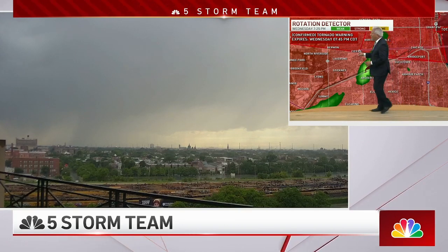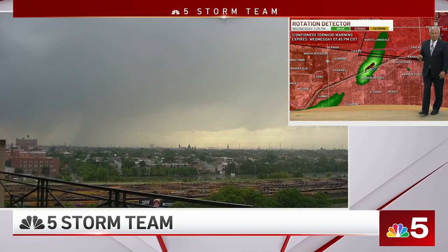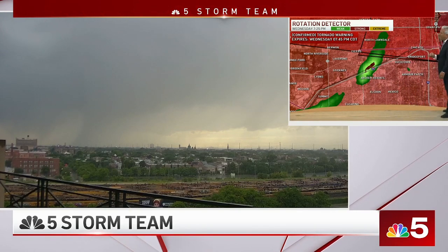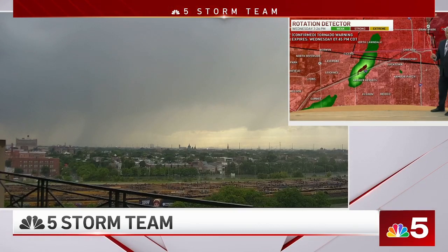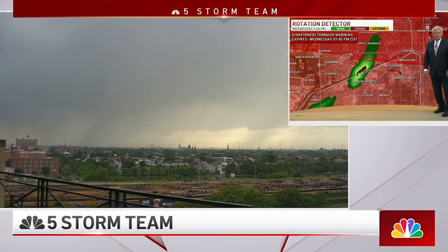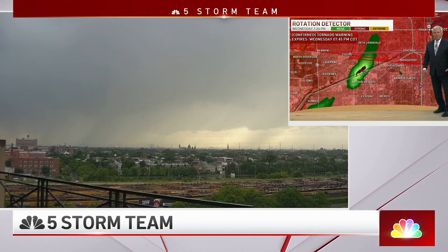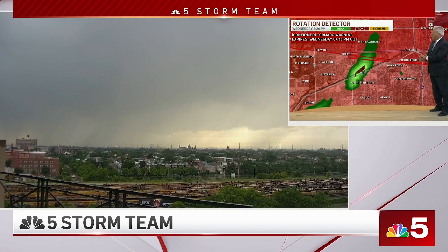We're looking south here, I believe, from our camera. I want to say this is our camera at Guaranteed Rate Field. It is. We're looking off to the south and west, and that's where that circulation is, that you're seeing along the Stevenson Expressway. We really can't discern what that is, but there is something going on there. It could be the rain shaft. Yeah, it's likely rain-wrapped if nothing else.